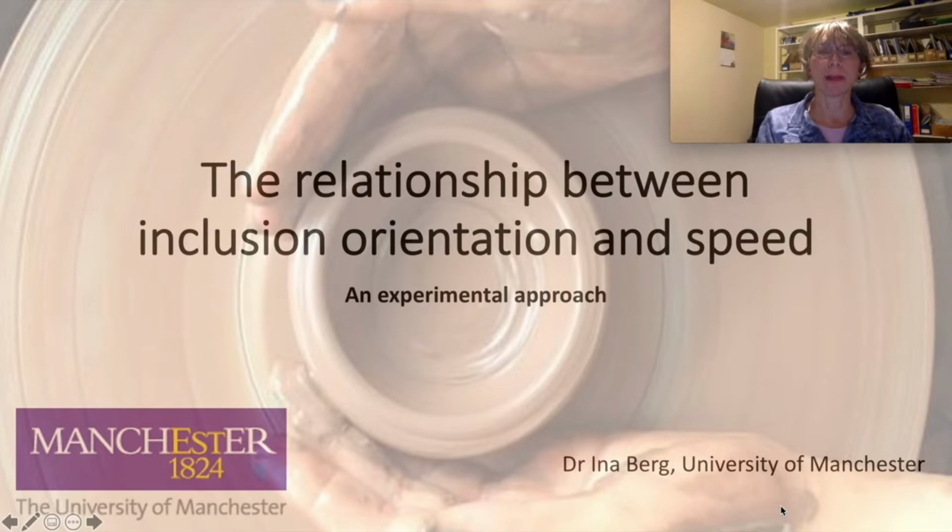One is that there is a direct relationship between these variables, and that the direction of the inclusions can therefore be a guide to the speed of the wheel. The second view is that because pots are never thrown as a single motion, but are reworked and modified as they're being made, the angle really cannot provide meaningful inferences retrospectively about the speed of the wheel. So with this in mind, I've developed some experiments to test these hypotheses, and I'm reporting them here for the first time.